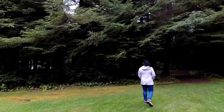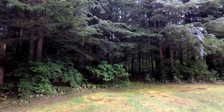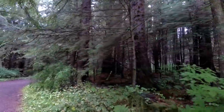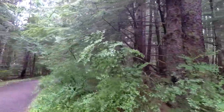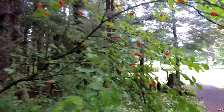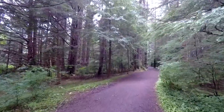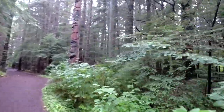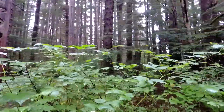Well, it's after 1:30, so we're going to head back to the museum in the bus. There's those birds again, whatever they are. I can't see anything but trees and little red berries. And I think the idea now of our tour is the bus is just going to take us back to the ship. So it's a very short tour, but it was included in the price of the cruise, so we took it.